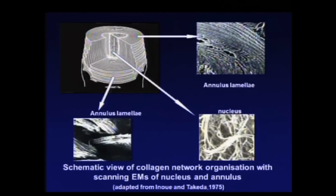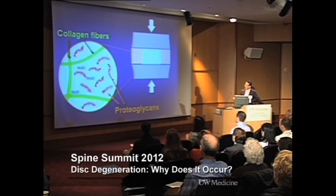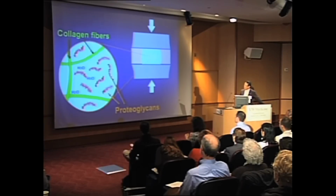So it's actually not as disorganized as the nucleus appears. Basically, from a mechanical standpoint, when you have a normal annulus that's well confined, it's like a radial tire with the nuclear jelly-like component in the middle that imbibes the water due to the strongly negative charge of the proteoglycans. And in essence, this is what gives the disc its strong biomechanical characteristic.